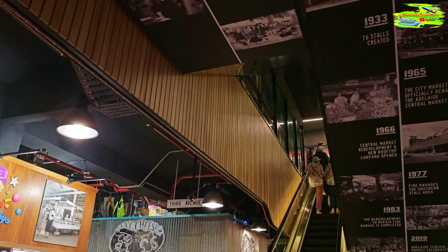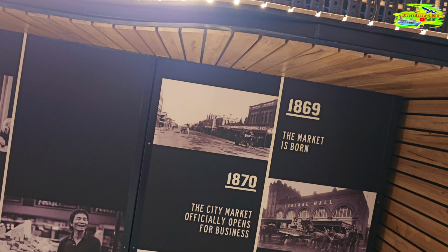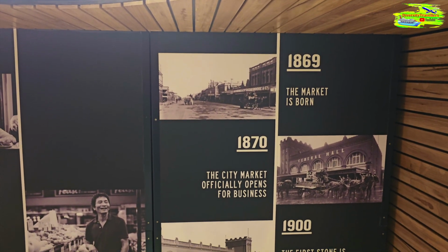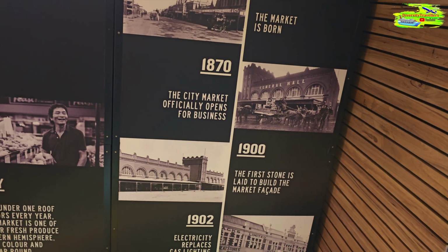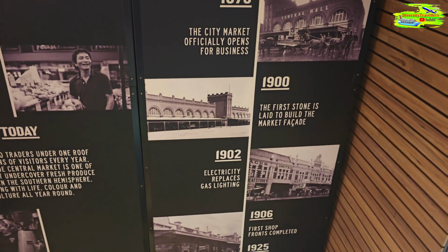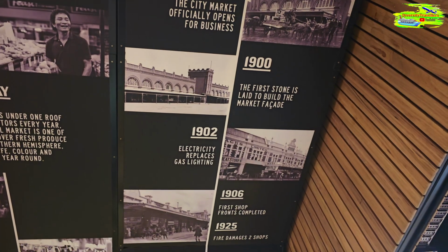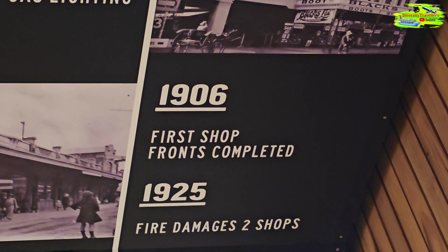It's interesting. You can see that in the ceiling they have all this history. Since 1869, the market is born, and then in the 70s the market officially opened for business. 1900, the first store is laid to build the market facade, and then history goes on. 1902, electricity was replacing the gas lights. 1906, shop front completed. 1925, fire damaged two shops, and so on.